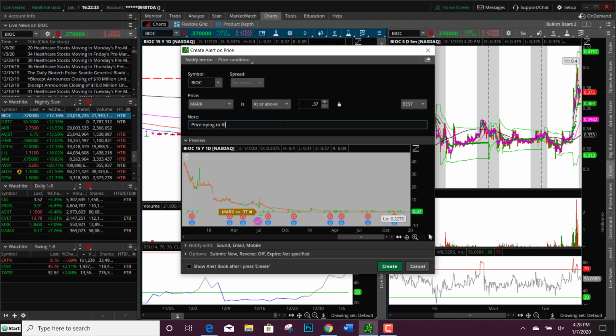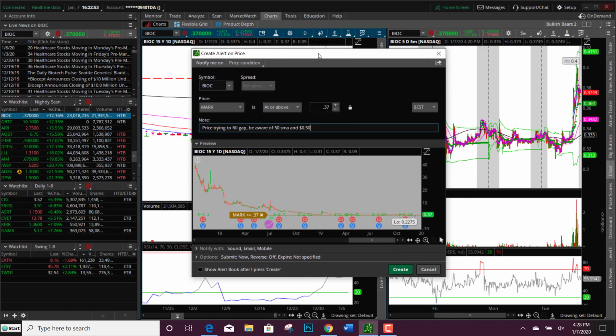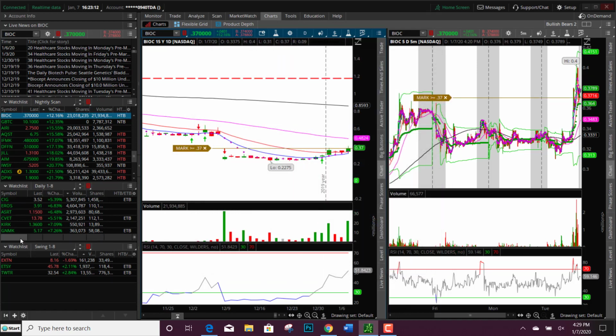Price trying to fill gap. Be aware of 50 SMA and 50 cent. Well, I'll say 50 SMA resistance because that's really close to 50 cents. If it breaks that, watch for 200 SMA resistance. So this could potentially have some room to go because it's trying to fill that gap. All right, so that's going to be our day trade watch list for tomorrow.